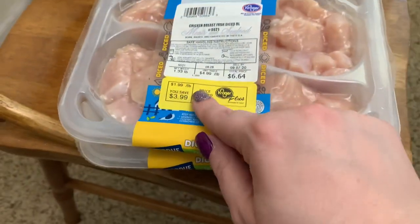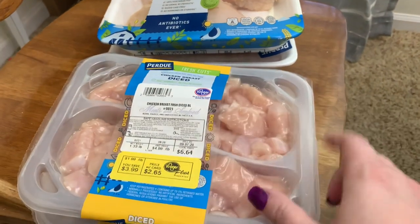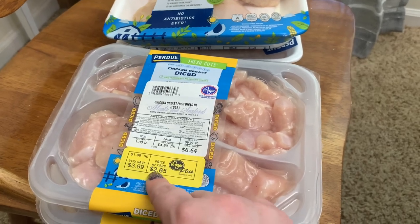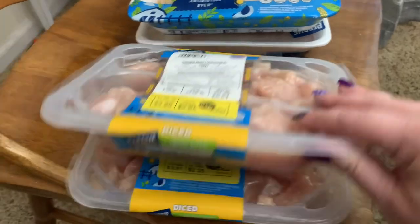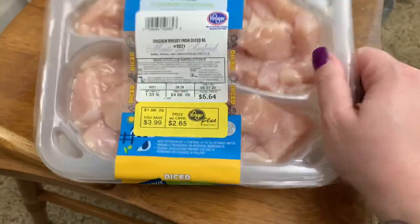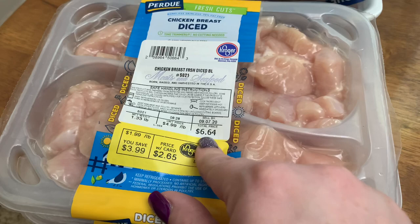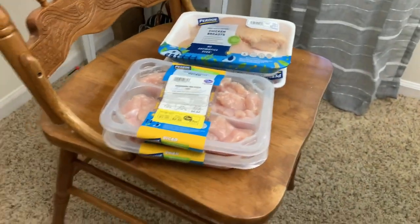And then they had these, which I've never used before. These are just the chicken breast diced. And they were on sale for $1.99 a pound. So I got this one for $2.65 and then this one for $2.53. I've never used those, but it's gotta be good. And it was a really good deal because originally this package was $6.64, so couldn't pass that up. So those will go in the freezer.